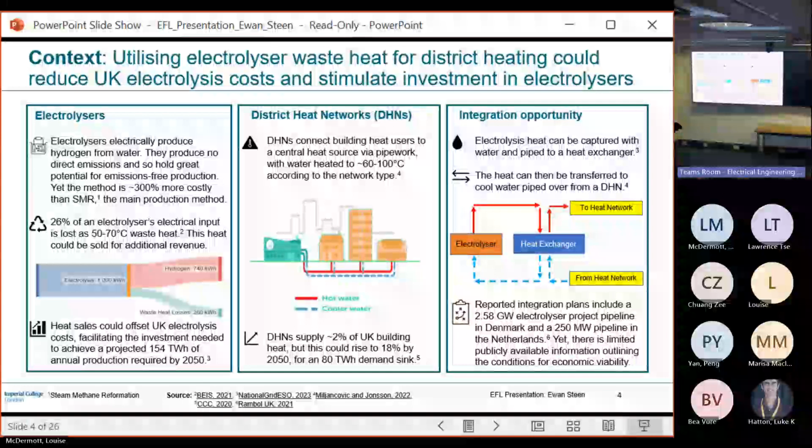So in the center, we have district heat networks. These, as shown by the diagram, connect building heat users to a central heat source, unlike a boiler you might have in your home, via pipework. And they operate at different temperatures. So 60 degrees Celsius or so for the newer models and 100 degrees Celsius for the older models. And that distinction is very significant because of the difference with this temperature here, but we'll talk about that more later on.